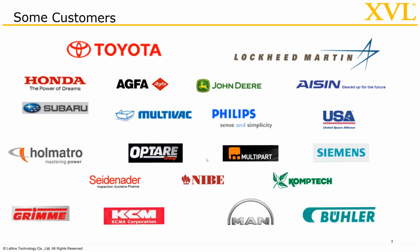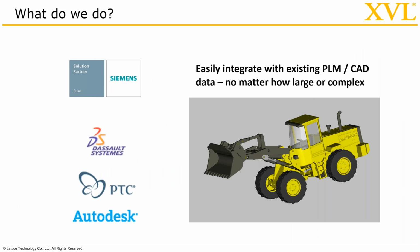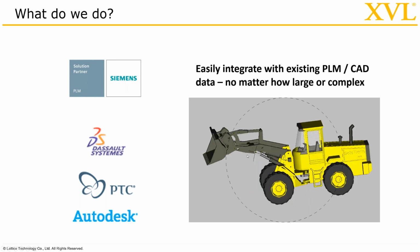But something that is interesting, that all our customers really have very large part count models, and a shipbuilder, as we're going to be talking about today, is a very good example of really what our software can do and the power of XVL. Speaking of XVL, you'll see here on the screen we actually have a XVL model displayed.